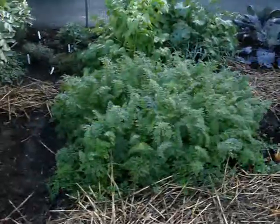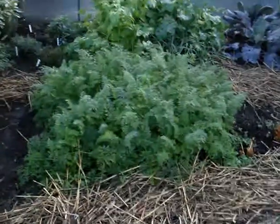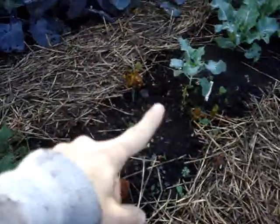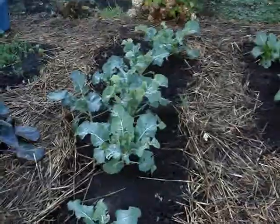Here's my carrots. They are probably about 2 weeks from being mature. I can pull those out and eat them up. Let's see, what else do we have here? Oh yeah. Cauliflower. So this is also cover crop through here. Which, again, my broadcasting skills are not so good. And here is a row of cauliflower.